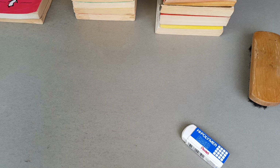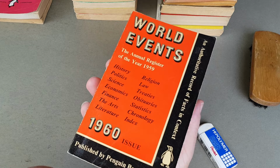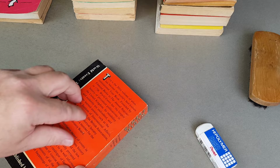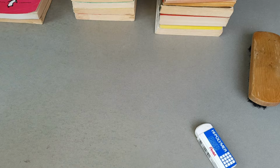So another odd one, this is a reference one rather than a handbook, but because it's so distinctive, I knew it was one that I didn't have. Look at that, 10 shillings, it's 50p when this is published, but it looks like it's been hardly read. Book of World Events, reference number 17, 1960. That'd be okay to polish, I think. It's got something on the back there. Yeah, but amazing, some of these books I've just never seen. Pleased to get this one.